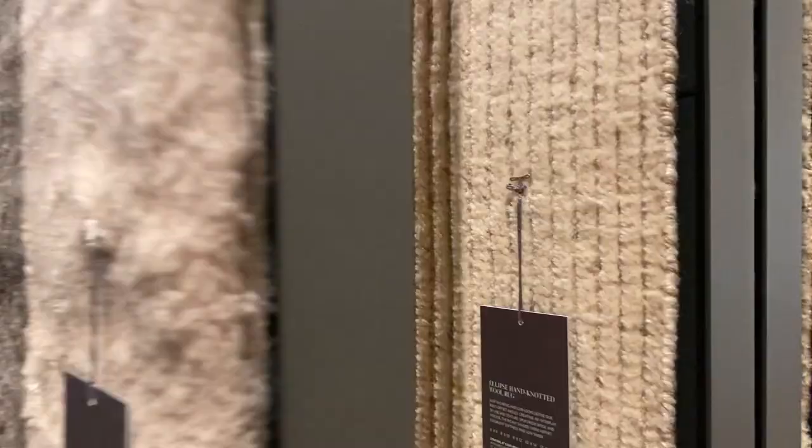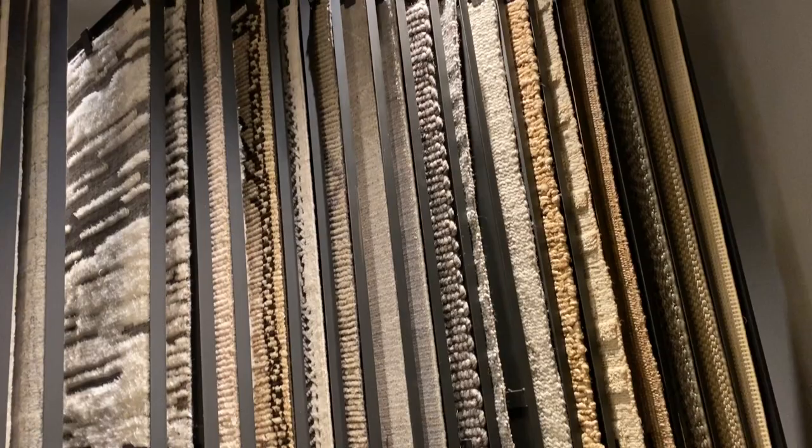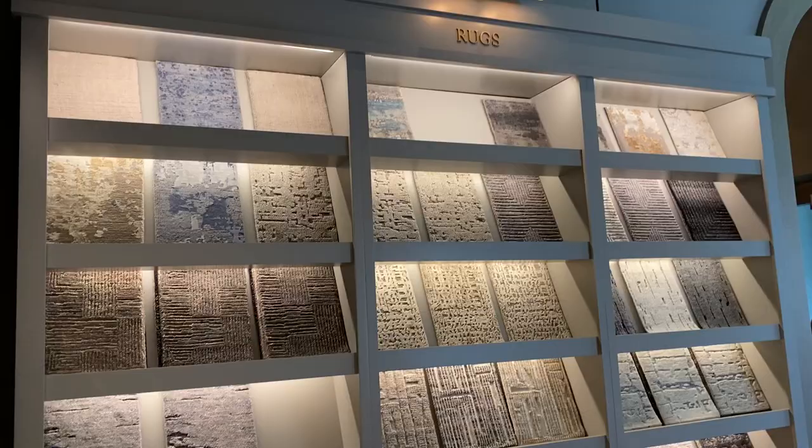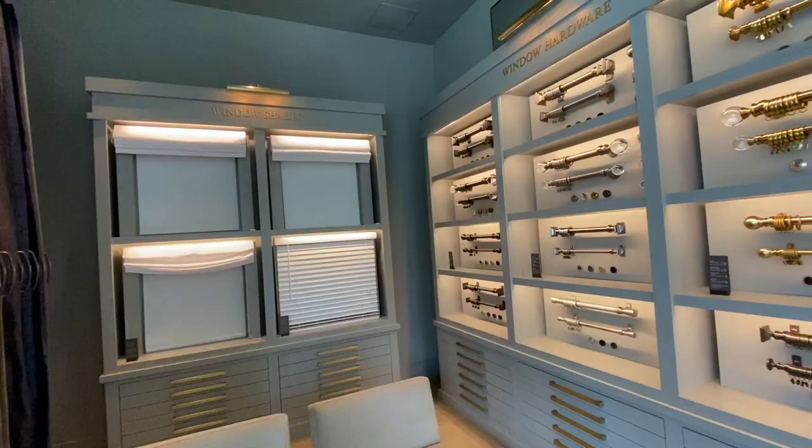I absolutely fell in love with some of these rugs. Were they pricey? Absolutely. But if you want to feel something super soft, some of these were literally like walking on a cloud. So, so soft and such beautiful patterns for sure.